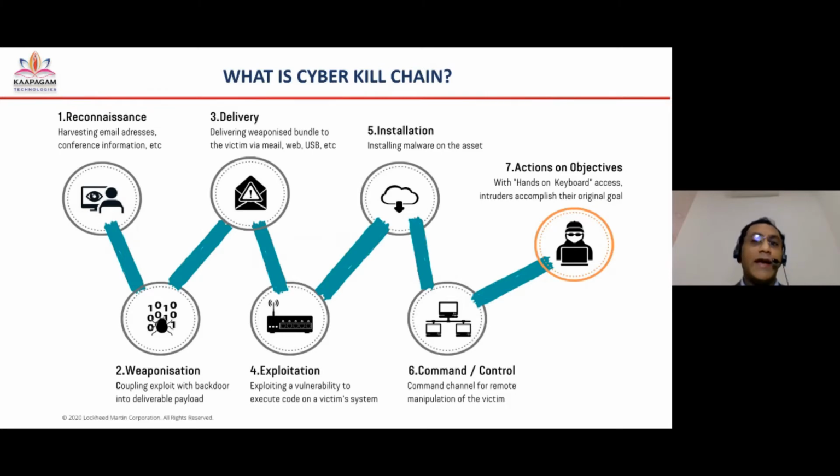So that all comes under information gathering. The moment they have gathered all the information, then comes weaponizing. That's what I showed you earlier with the Microsoft Word weaponizing. How easy it is to generate a malware, drop it into a Word document, and then send it across, right? So that is what is called weaponization.